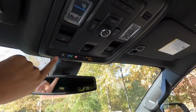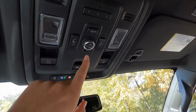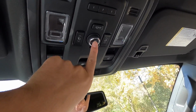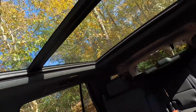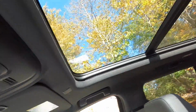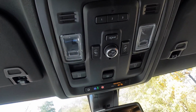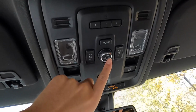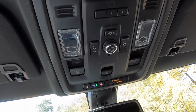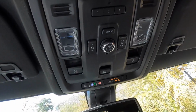You get your OnStar stuff right here, passenger airbag information, and to open up the rear tailgate, all you got to do is push this button right here, and the rear tailgate pops open just like that. Push the button again, and then it closes. And you can adjust it to open up to 3/4 or max. So if you want it to open up all the way, all you got to do is twist it all the way to the left, and it is on max.